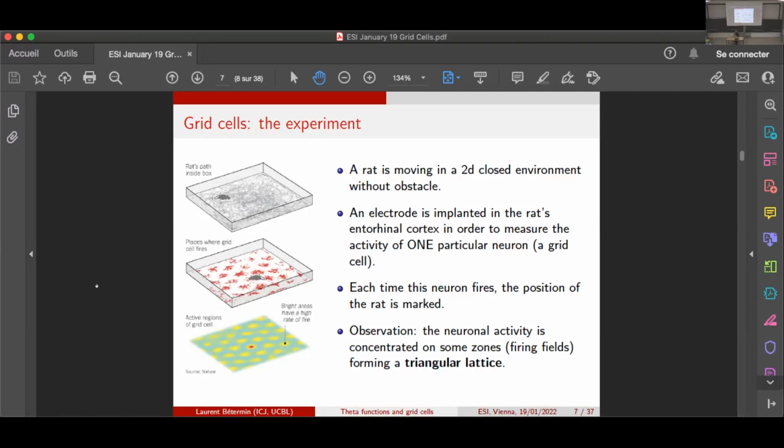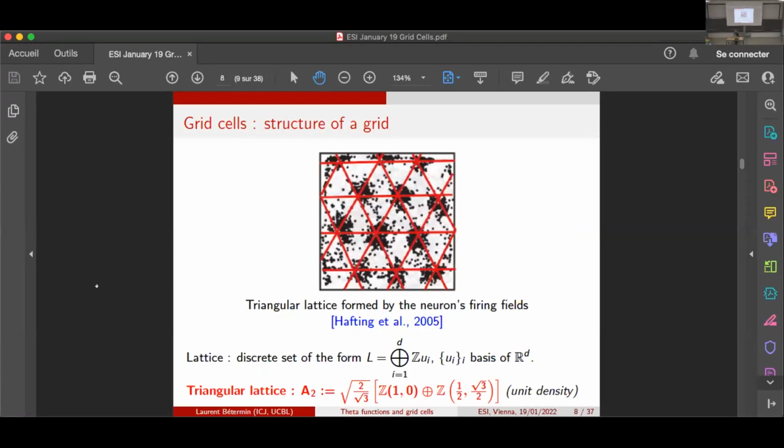That's extremely nice, and extremely strange at the same time. That's a true picture, I didn't do anything here. That's a triangular lattice formed by neuron firing fields. You have this firing field, and when you take the center of each field, you can get a perfect triangular lattice. Of course, as usual, it's a natural phenomenon, so it's not perfect, but the idea is that behind it there is maybe something perfect.